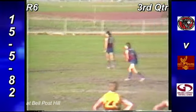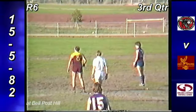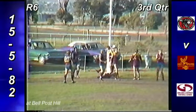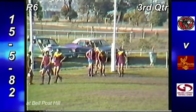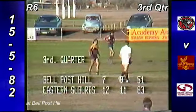And this one to pick it up is Ratcliffe. Ratcliffe the rover for Belpost Hill. Directly in front of goal. About 40 to 45 yards out. Long kick's needed. Kicks on its way. Won't make the distance. Right into the goal square. Hammond touched the ball. Through for 1 point. Or is it? I think the umpire's going to signal a goal here. It is a goal. No one touched it as it went through.